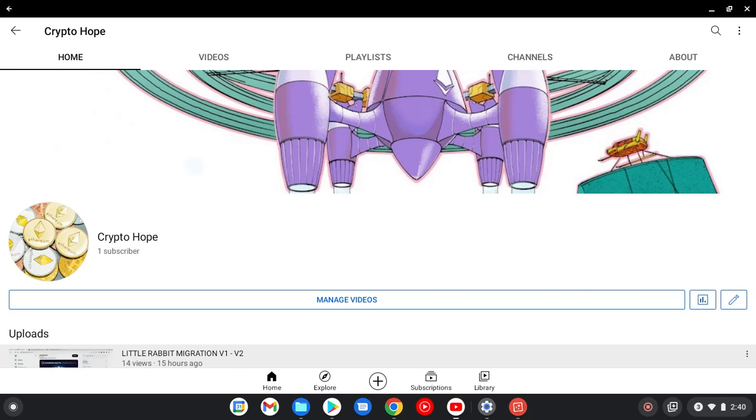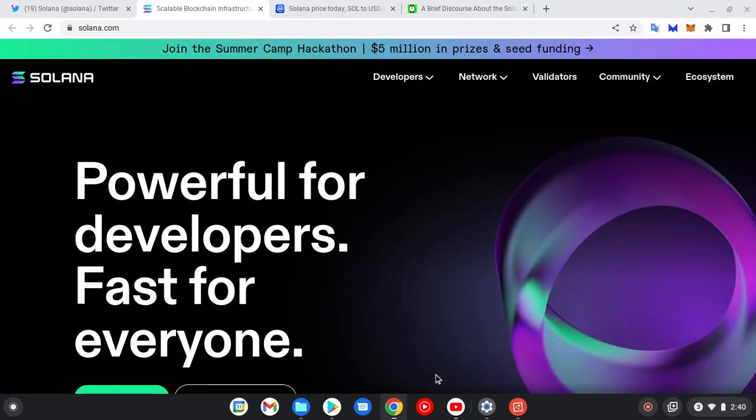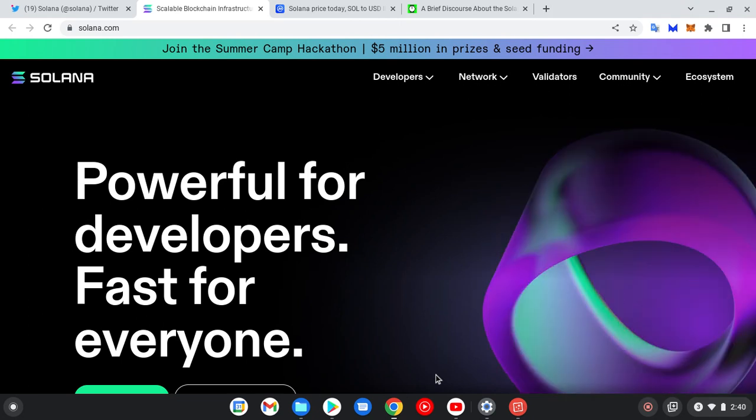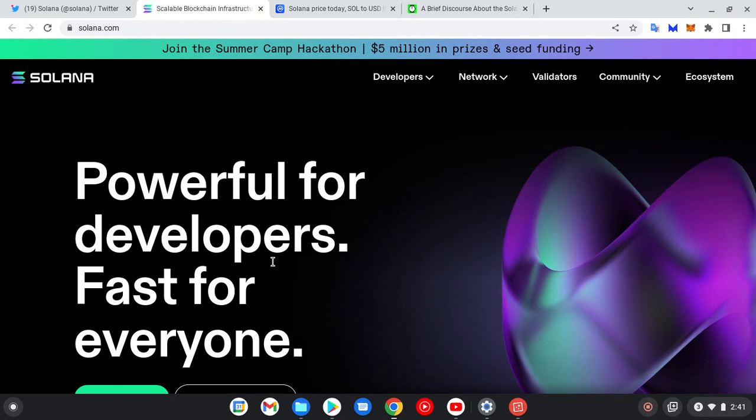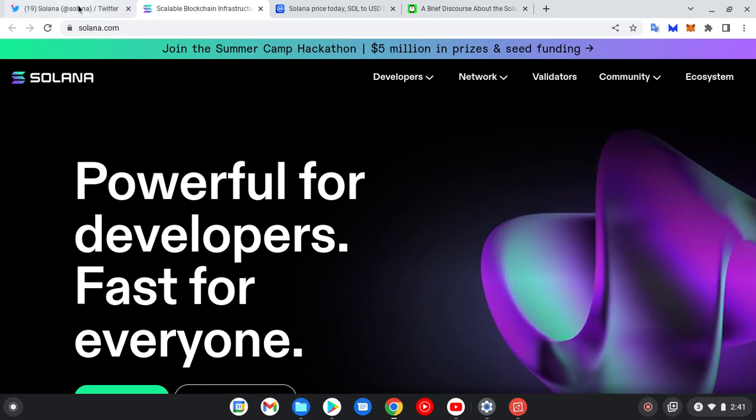Now, today we'll be talking about the Solana hack. A lot of people have been wondering what happened, how come, how was it possible? Because Solana is one of the, I would have said strongest blockchain, but because of what happened, I won't use the word strongest blockchain anymore. It's one of the safest blockchains before the attack.